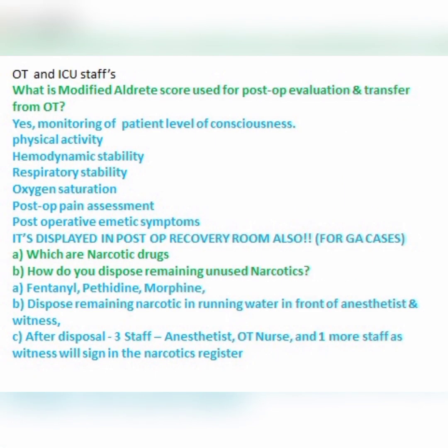Next is for OT and ICU staff. What is the modified Aldrete score used for post-op evaluation and transfer from the OT? So the staff should be aware of monitoring the patient's level of consciousness, physical activity, hemodynamic stability, respiratory stability, oxygen saturation, post-op pain assessment, and post-operative emetic symptoms. So these all come under the modified Aldrete score. The post-op nurse should be aware of these, and scoring has to be done before shifting a patient to the ward, and the same thing has to be displayed in the recovery room.